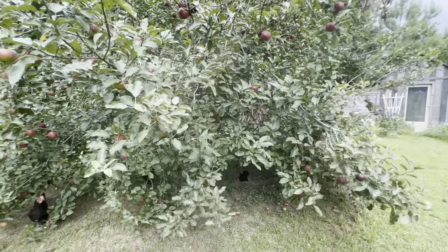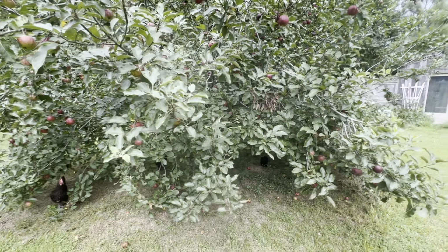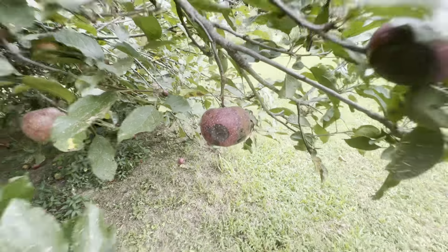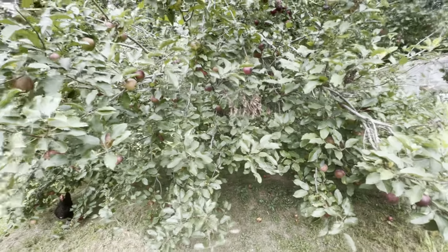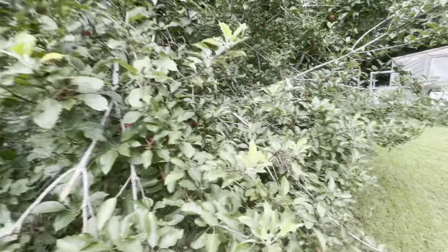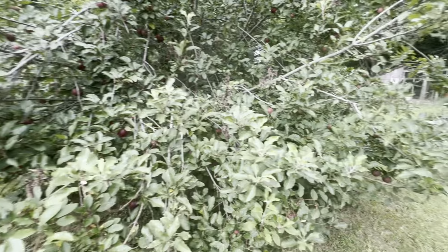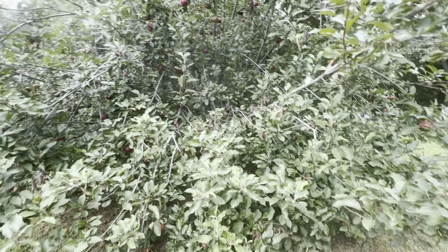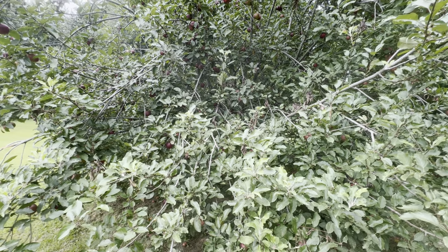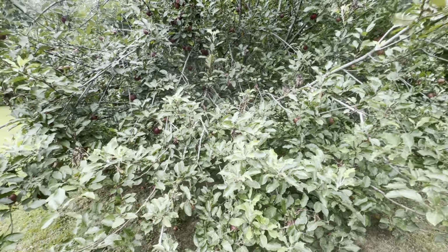Now, some of them do have a bunch of spots on them, which we'll give to the horse and the rabbits. That one has a lot of spots on it, like that one. That one will probably go to the horse or the rabbits. And there's some on the ground. So even though it's loaded, there's going to be some waste out of that because we don't want to spray them. So we end up with spots. But we just cut around them and eat them anyway, and they are good.